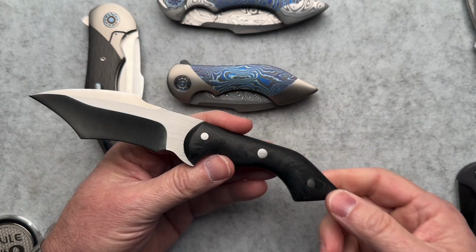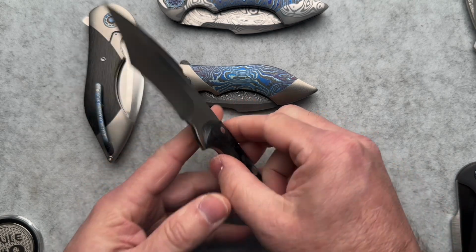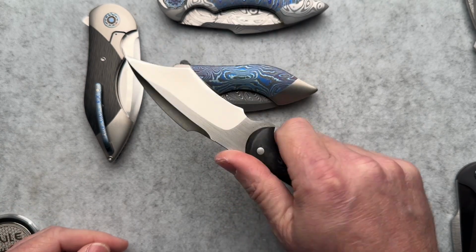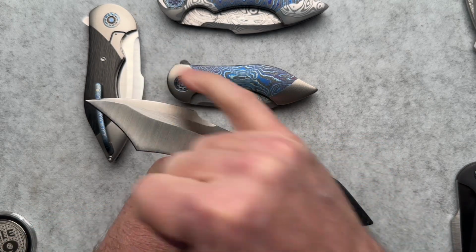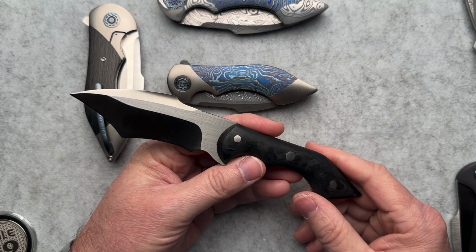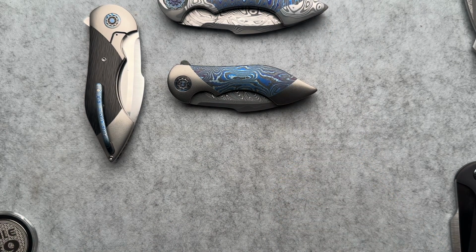And the carbon fiber scales, there's some chips and some dings. This is not, he goes, just use it. Just use it. Give it to your kid, something. I use it sometimes. I had a sheath made for it. Don't love the sheath. The sheath's okay. I'd like to get a different sheath, but it's such a unique shape that some sheath makers are like, yeah, dude, I can't do it. But a fixed battle is just pretty cool. It's just great to have in my lineup.